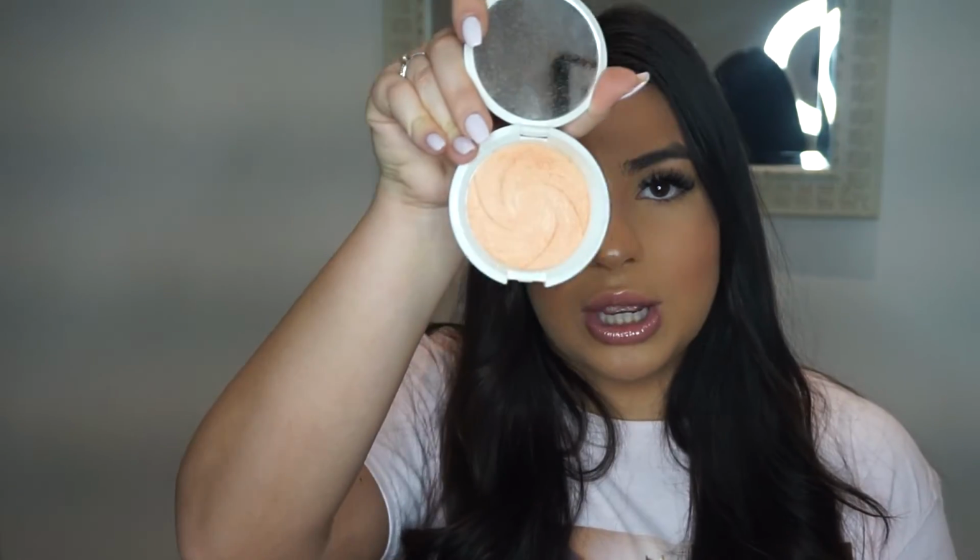I didn't really like this because I really needed to dig into it to get a blinding highlight. And I'm the type of person that likes a blinding highlight. I think everyone does, and that wasn't the right product for me. It was kind of like a blush topper. I didn't really understand it. I didn't understand why they made such an orange highlight. I don't know if you guys can see, but that is such an orange highlight.